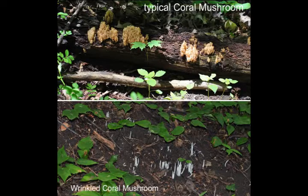Our next examples are called coral mushrooms. The typical coral mushroom lives on dead or decaying organic matter, growing alone or in small or large groups on dead wood. Most species are edible. The taste is said to be mild or peppery.